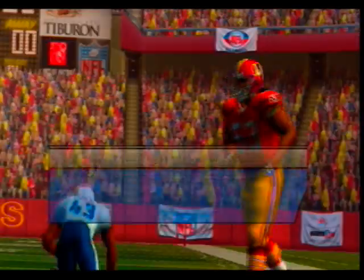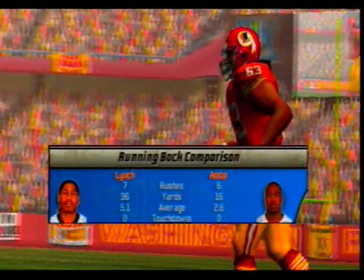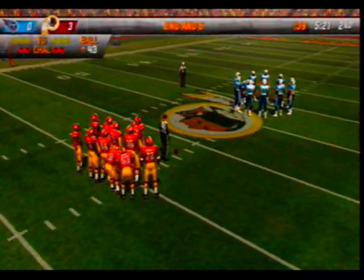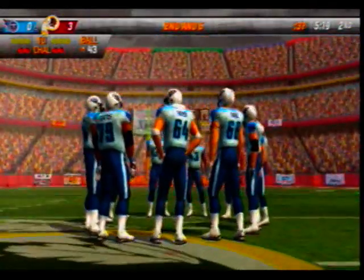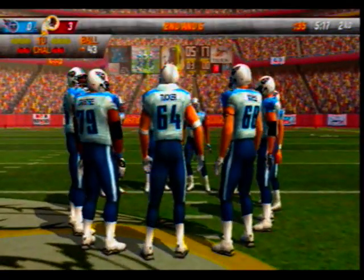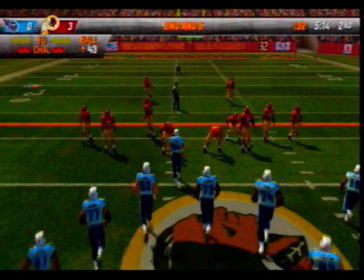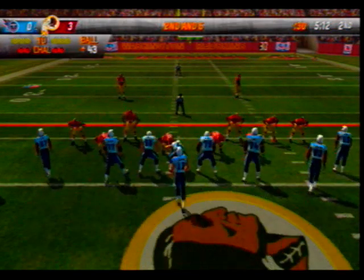Comes up to make the play at the 43. So let's take a look at how this back compares to the opposition. Eighth play of this drive. Ball on the 43-yard line. One back.